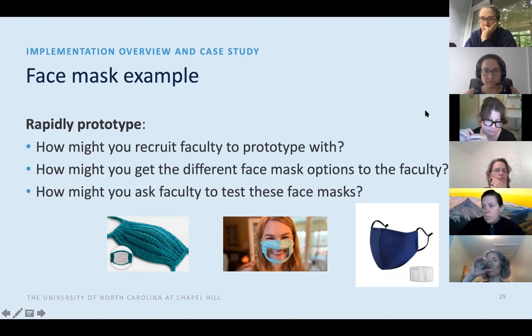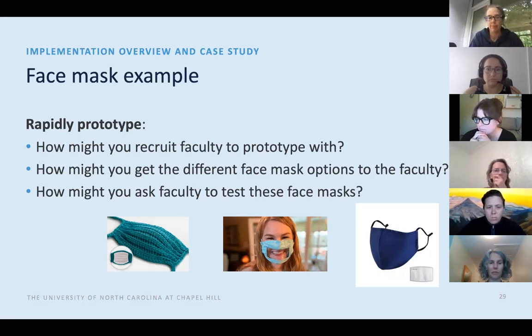Is the goal to evaluate from the perspective of faculty or the students? At this point, we're going to recruit faculty because they're the ones wearing it, but ultimately you would want to prototype and ask questions of the students, because it's great to protect the faculty. It is also probably really important for the teaching experience to understand if some of these masks are better on the receiving end from a student perspective.